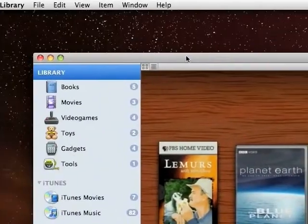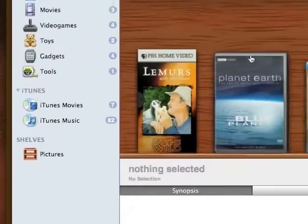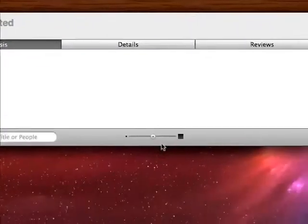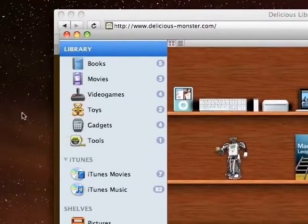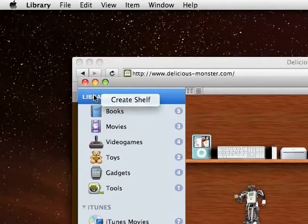Basically this application has a standard sidebar and your view, and the view's kind of cool because it makes it look kind of like a shelf. I'm going to go ahead and make it smaller. As you can see, it has like the iPhoto slider right there. You can have different kinds of things in your library.